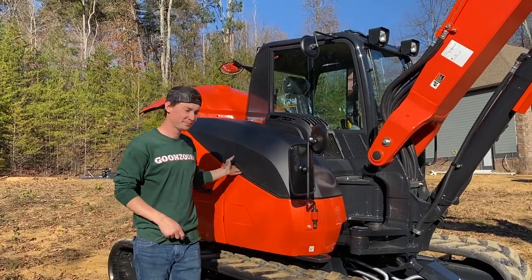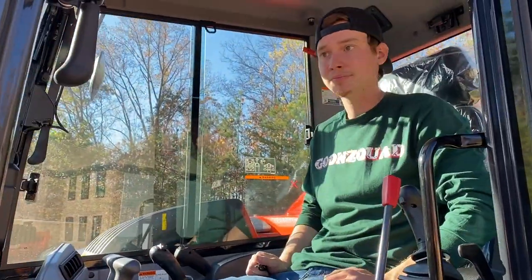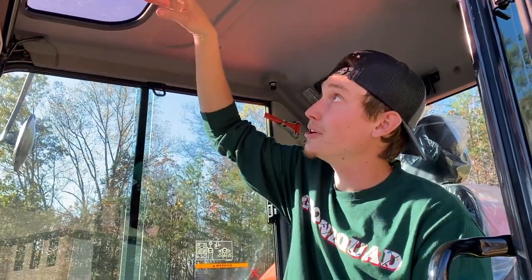Now let's just hop into the interior right quick. Dude, let's go. Of course, it is HVAC. Tons of visibility, right? You can see 360 around here. This is just amazing. Got a little sun visor. That way, whenever you're working at something really high, you can actually see it instead of ducking over or something like that.